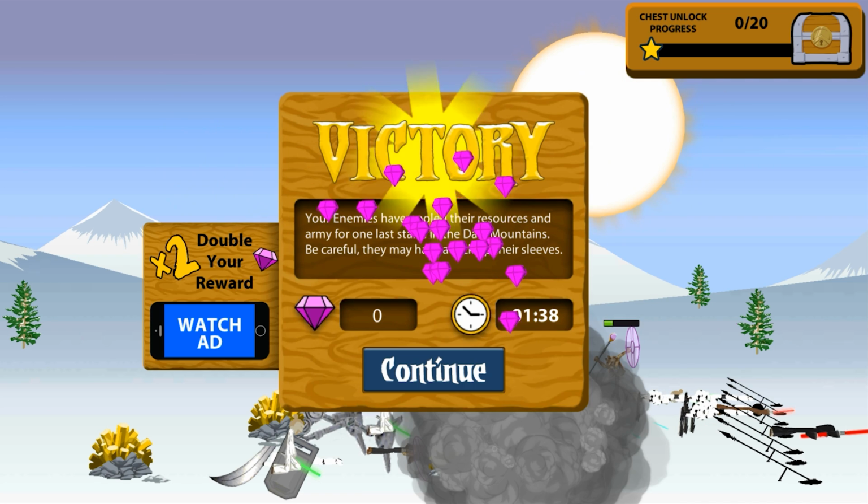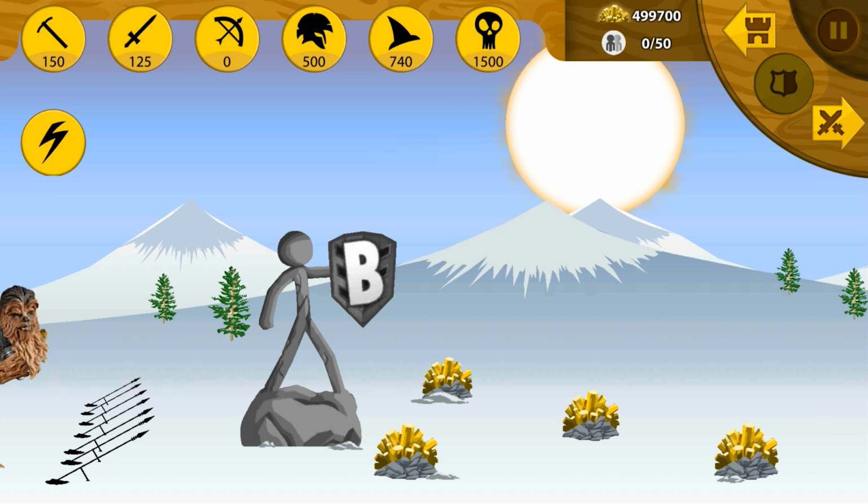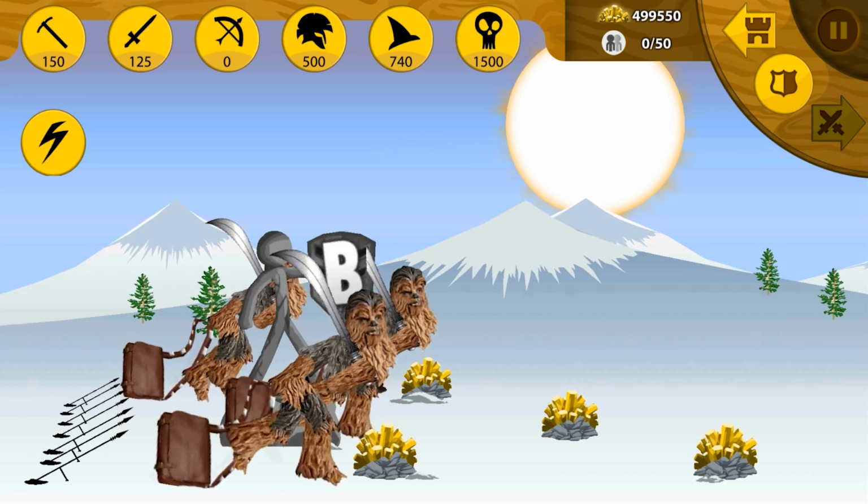All right, we'll have to replay the Battle of Hoth. All right, replaying the Battle of Hoth, totally modded version. The invasion of Hoth. How many times can Baron mistakenly say this sentence? Well, the answer's quite a few. So we're gonna send in 3 Chewbaccas. Hey, they're not all Chewbaccas, they're Wookiees. Oh yeah?